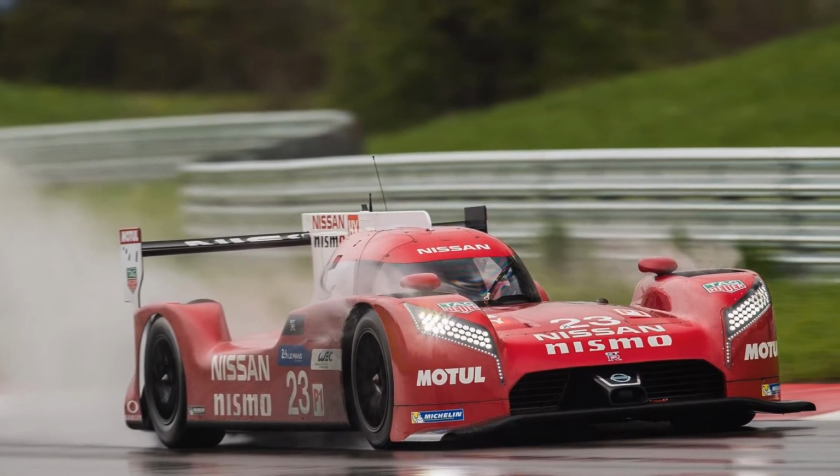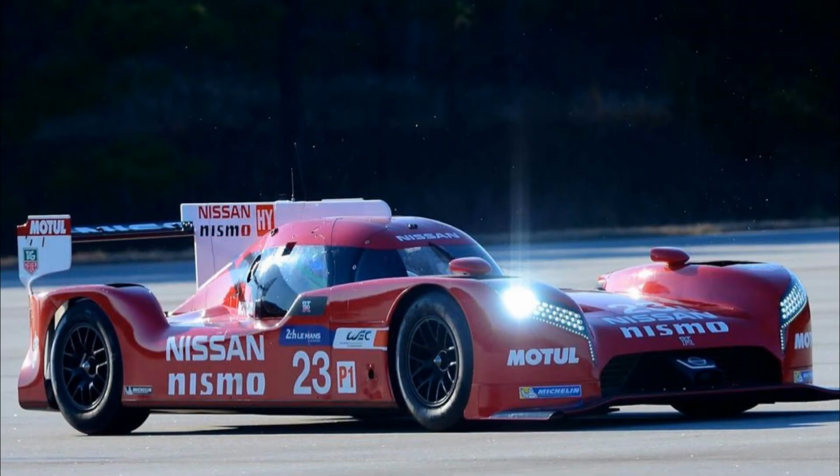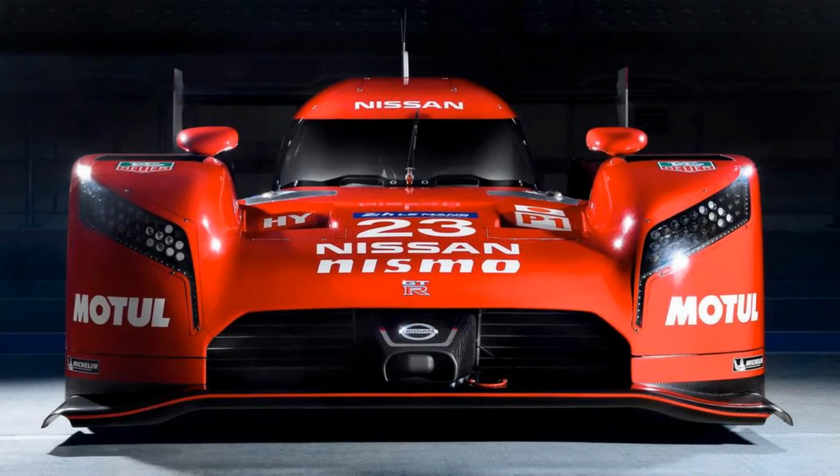And you know what? Had Nissan been willing to stick with it for even just a little longer, that dream may have been realized. Their testing had been plagued with difficulties, but progress was being made, albeit slowly. Sadly, we will never know what might have been, and this is a loss for all of motorsport.